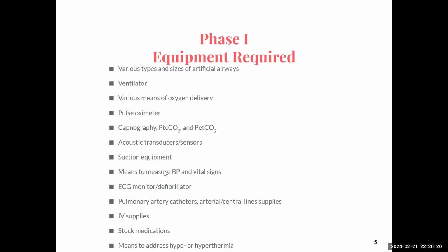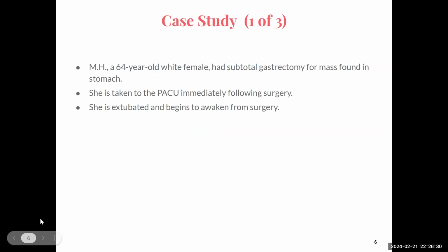And this is just a list of different equipment that you should have there. You don't need to know that. That's not that important at this point.